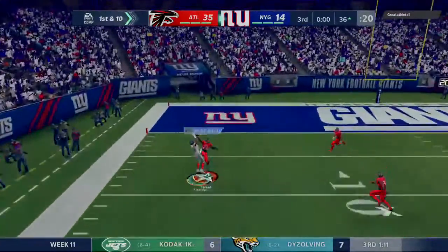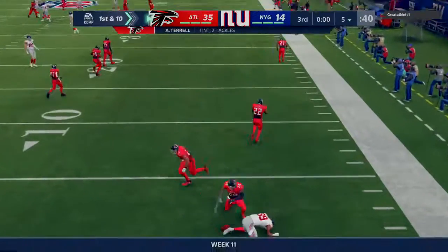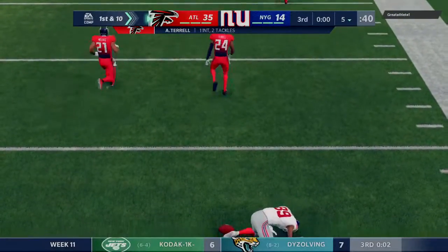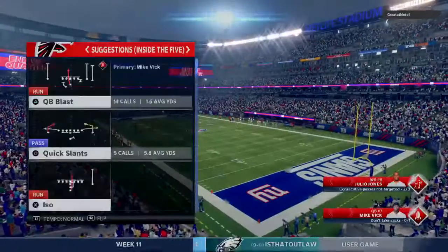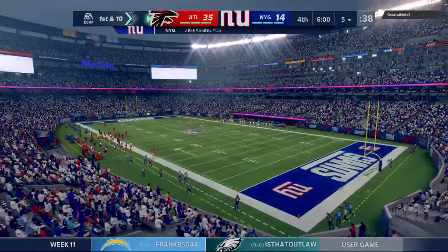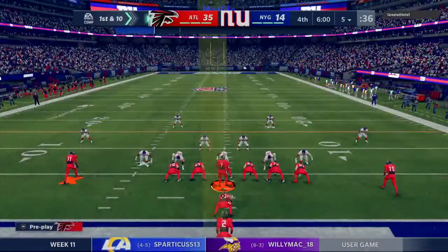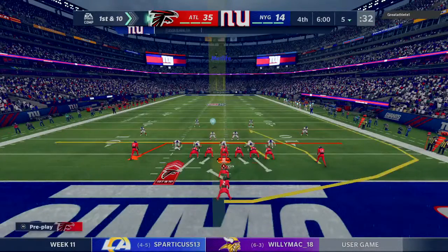Trying to lay one up deep. Now a clash of bodies here, and it's intercepted. Picked off by A.J. Terrell. And it's a big turnover there on the final play of the quarter. Back now here at MetLife Stadium. A lot of folks starting to make their way to the parking lot. Their guys trail big here to begin quarter number 4.